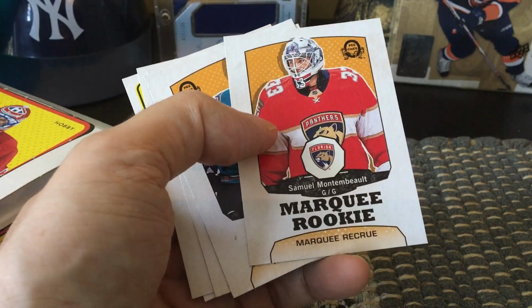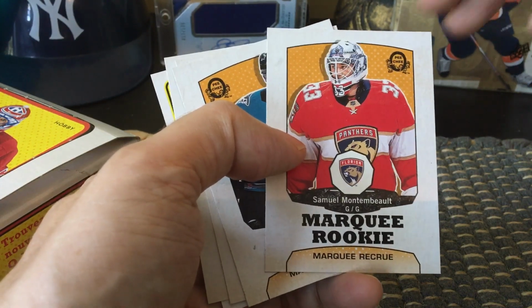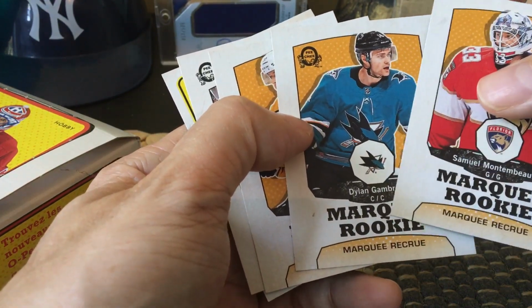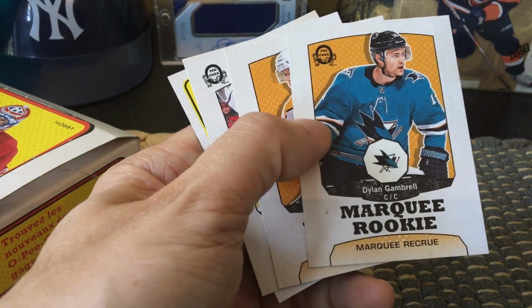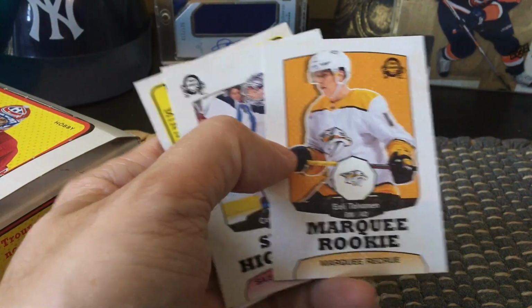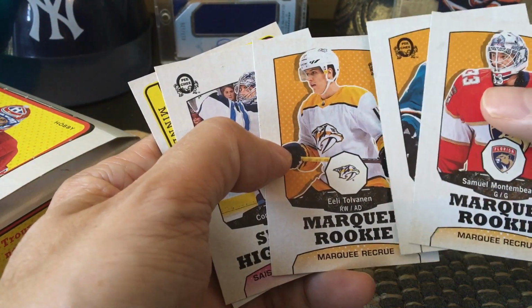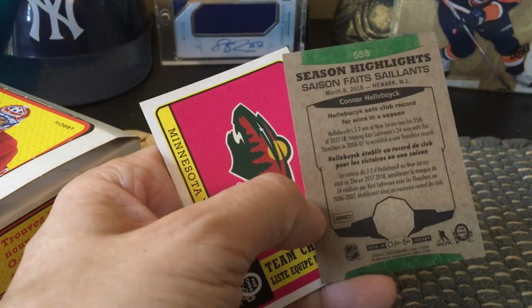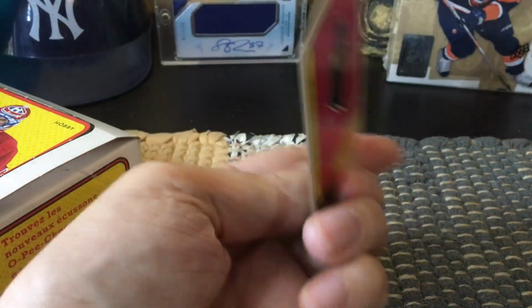What else? Oh, we have these Marquee Rookies as well, which are the retro Marquee Rookies. So I did get Samuel Montembeault, who's a 3rd rounder, and I don't think he's got like a .900 save percentage, but Patrick Roy was a 3rd rounder, so who knows? Dylan Gambrell, and he was a 2nd rounder, and a lot of players are actually out of the NCAA. I think he's from the University of Denver. And Eli Tolvanen. So this is one of the better hits in the box. He is actually one of the better Marquee Rookies. He's lit it up in the KHL playoffs last year. And then I have this Connor Hellebuck season highlights. So it's also a high-numbered card, as well as this thing here, which is a retro checklist of the Wild.